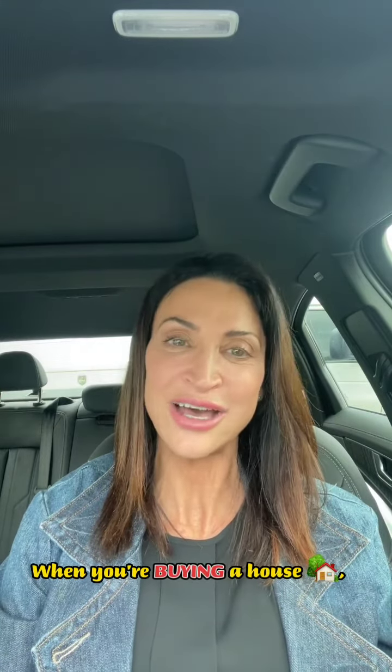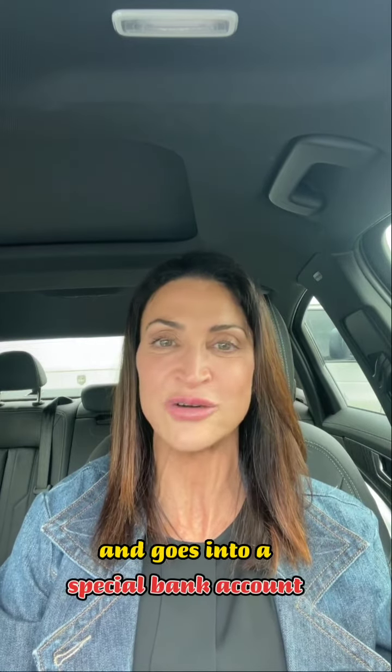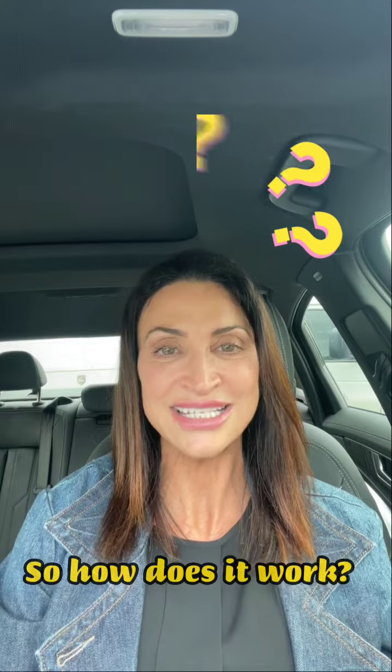When you're buying a house, earnest money is the money you give to show you're serious about the purchase. It's like a deposit and goes into a special bank account called an escrow account. The seller sees your earnest money as proof that you're committed to buying the house. So how does it work?